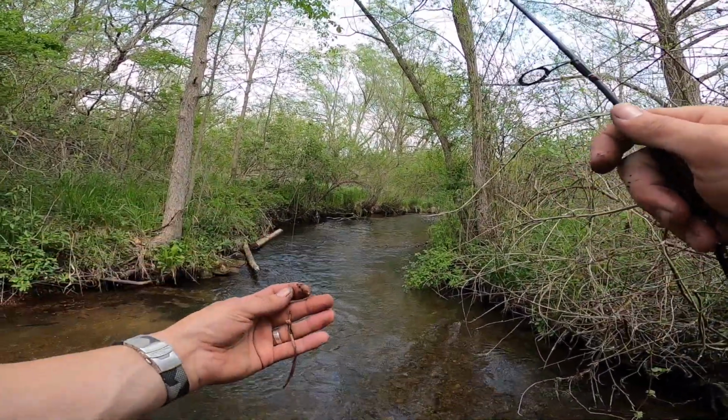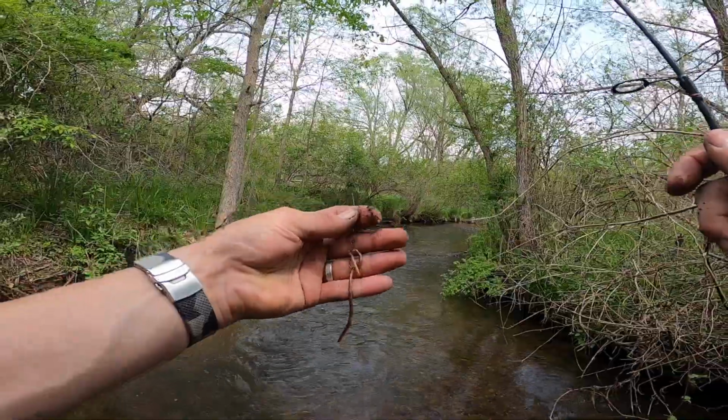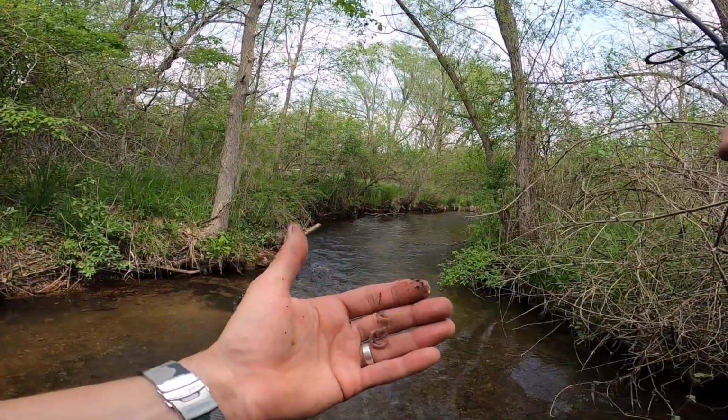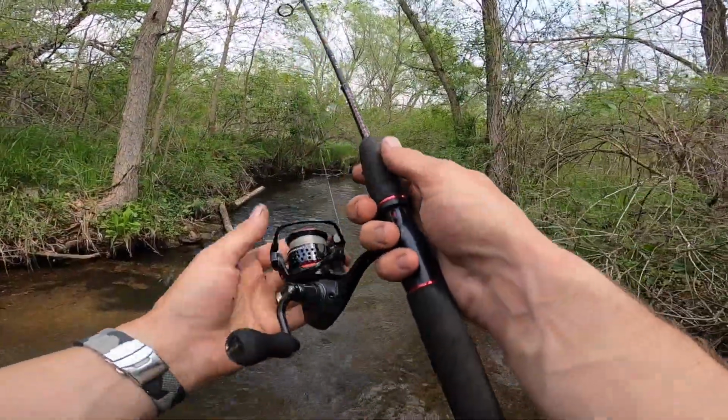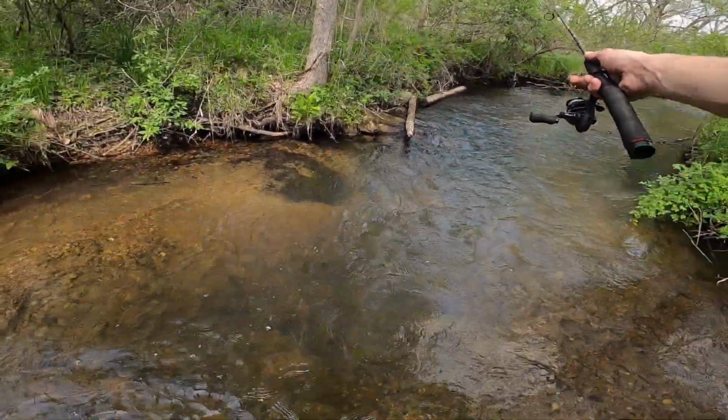Well guys, I gave it about 25 minutes with the spinner. We're switching to the old trusty right there. A lot of good water here though, a lot of good fishable water.